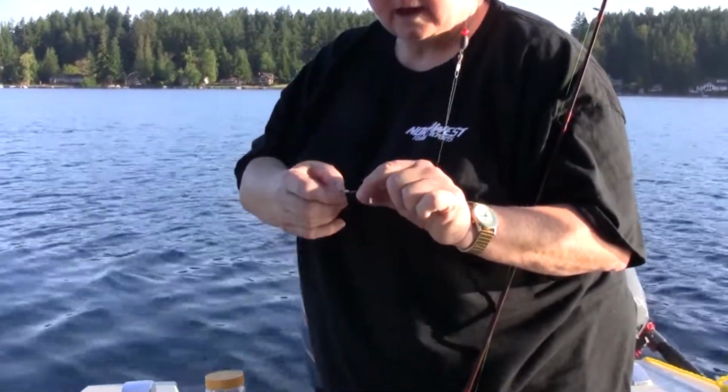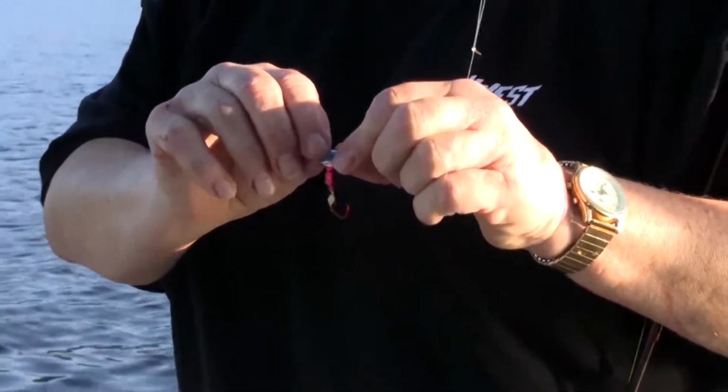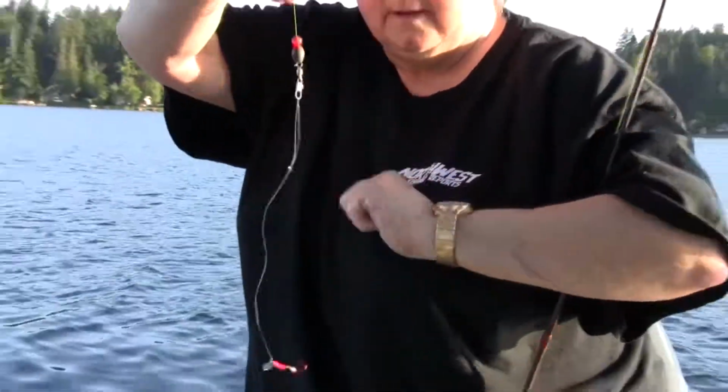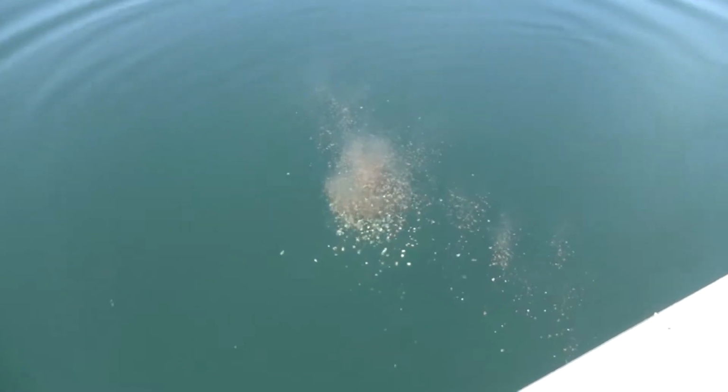hook the fish with. I like the spinner because we use oyster shells in the chum, and this little spinner, when you go like that, it looks like the oyster shell, which is an attractant.